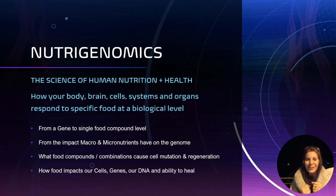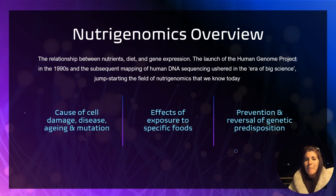How food impacts your cells, your genes and your DNA, and your ability to heal, regenerate and optimize your performance. That's literally where we are with nutrigenomics, guys. It's just a mind-blowing new area of science. And if you haven't heard the word before, don't freak out. It's very, very new. Nutrigenomics came at the tail end of the Genome Project in the 1990s. And then as we moved into the 2000s, we started to see, at the back end of that mapping of human DNA sequencing, that it literally lifted the lid on eating for our DNA, eating for our gene expression and epigenetics. So it was an amazing time for me, because I've been practicing this professionally for a very long time. To see this area become mainstream science has been wonderful for me.